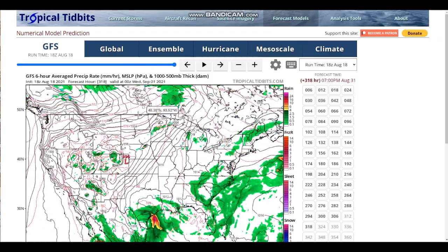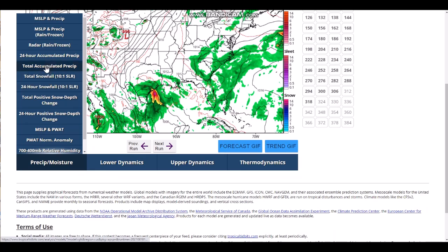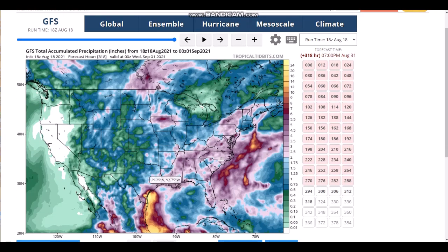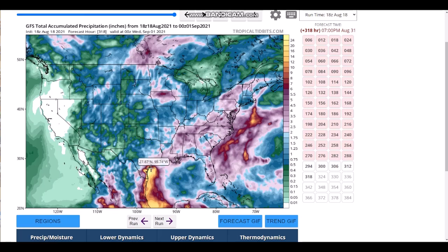So definitely an active pattern for the northern plains of the United States. And if we were to take a look at the total accumulated precip, yeah, there's definitely quite a bit here. You know, I mean, that's not massive amounts. The southeast is more, but usually the northern plains aren't as wet as the southeast. Look at that across Texas. Those are some very heavy amounts.